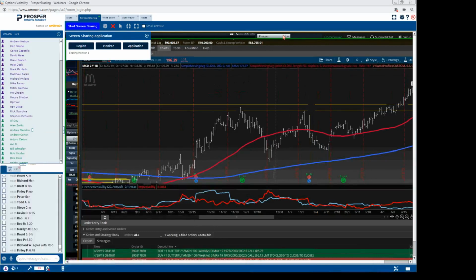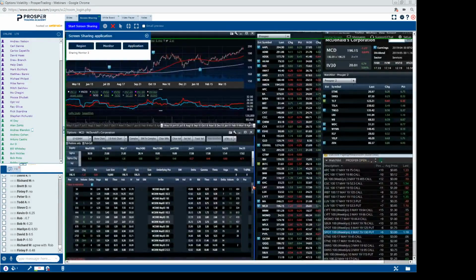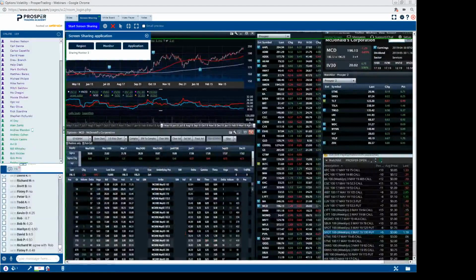Okay, so big support around 190 and nothing above. Let's see what volatility is doing and what we're looking at in terms of an iron condor, just to see a non-directional type of play.